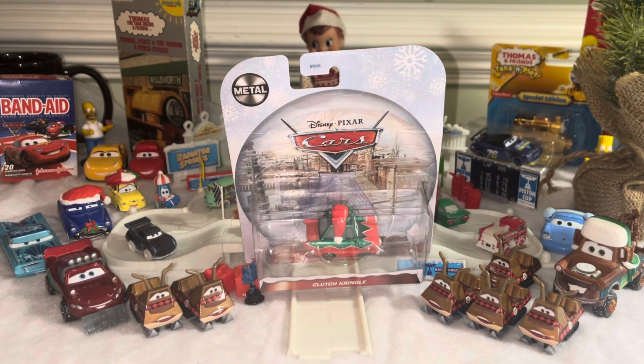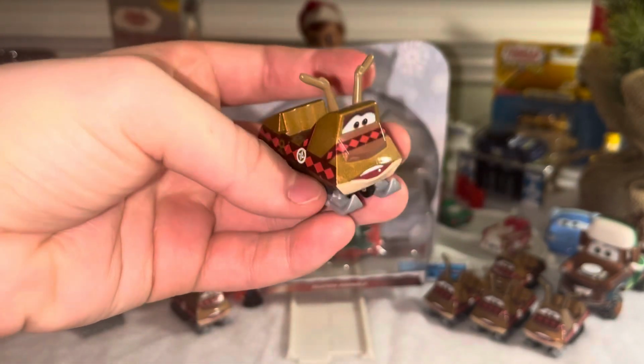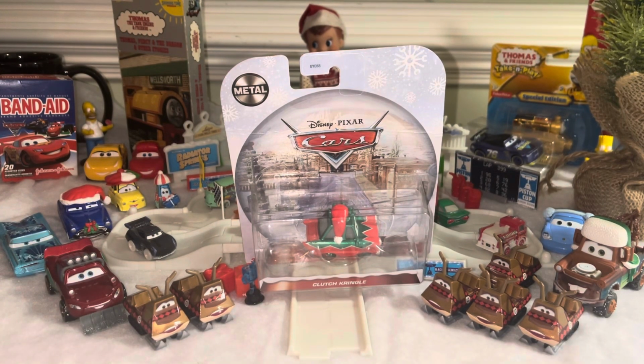And in 2021, there was a Wintertime Cruisers line for all these guys, except for Clutch Kringle. And finally, the snowmobile slash reindeer were canceled. If you'd like to see my review on this along with Ramon, you can definitely check those out. So, Clutch Kringle is in 2023 Wintertime Cruisers Case A, I believe. Hopefully we get released a Fillmore, a Sheriff, a Flo, Lizzie, and even Red in the near future. For next year, hopefully. We can only hope.